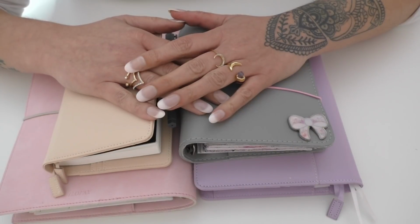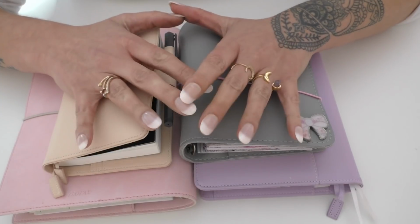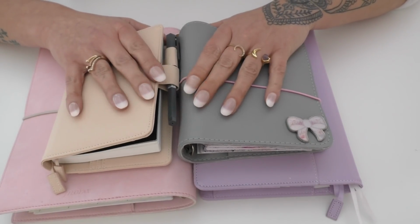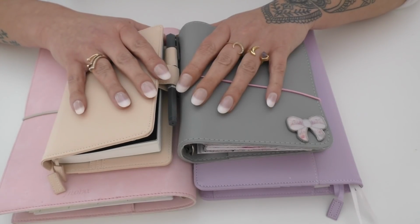Hey guys, so this section is all about planning and organization. I have 4 planners for planning and organization. We're going to take a look at those.